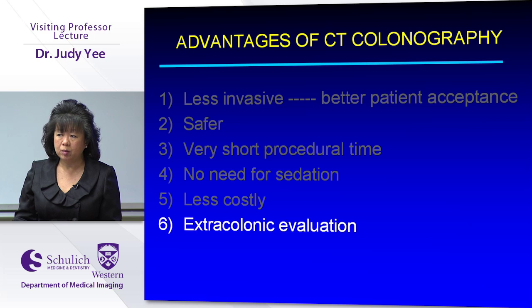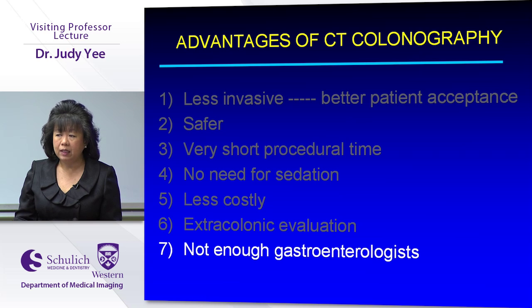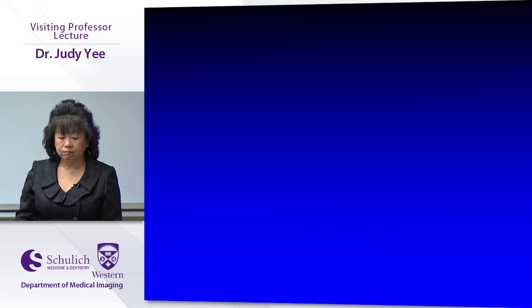And then it is, no matter how you look at it, less costly than colonoscopy. It does afford you the ability to evaluate structures outside of the colon. So for example, for a diagnostic CTC where the patient is symptomatic, perhaps with just vague abdominal pain, you might be able to identify the actual cause of the patient's symptom, even with a normal colon. And then in the States, at least, there are not enough gastroenterologists to perform all of the necessary screening colonoscopies in our aging baby boomer population.